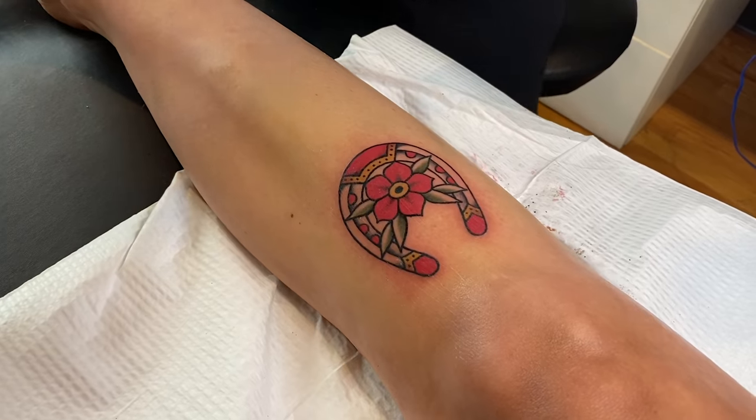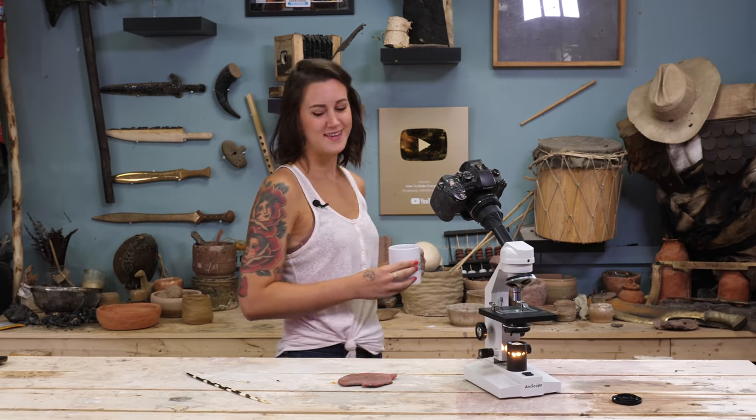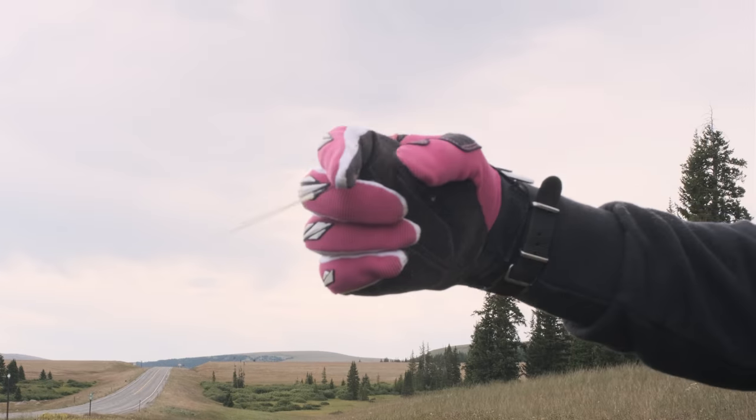Now to try and apply these concepts to our own tattoo and prep the needle and make the ink. Oh, hey. It's me, Lauren, from How to Make Everything. I'm here at How to Make Everything headquarters to teach you about porcupine quills. As you saw in Dan's video, the North American porcupine quill has barbs. That's what caused it to stick into his glove.